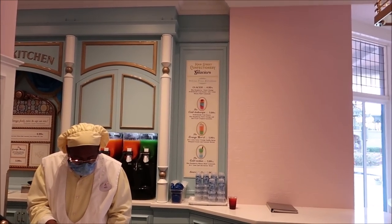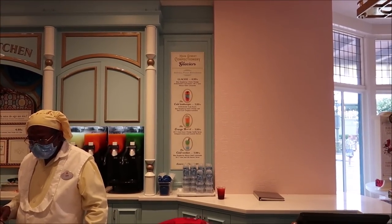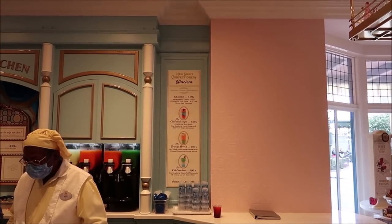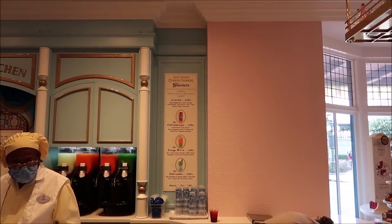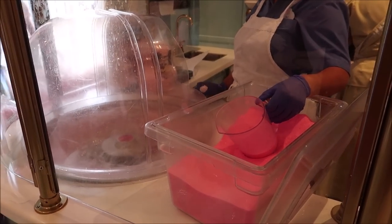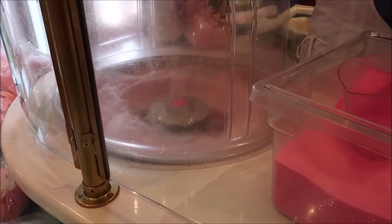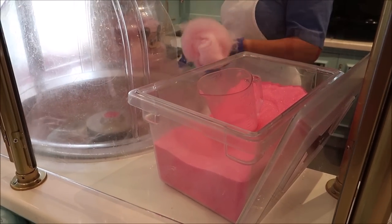They have some signature ones, the Kaleidoscope, the Orange Bird, and the Cold Concoction. Those are $5.99 and they come fancy. Like the Kaleidoscope is Powerade, Blue Raspberry, Fanta Orange, Skittles, and gummies. So I think I'm gonna get that one. Also, while you're getting a nice cold beverage, you can watch them make cotton candy. It's kind of cool. That's why it smells so good in here.